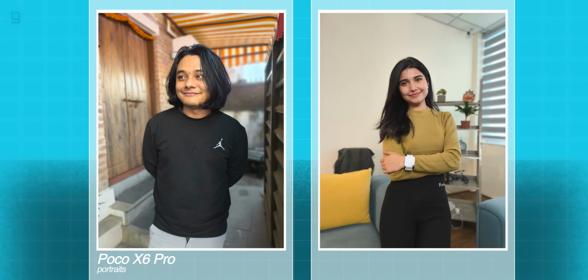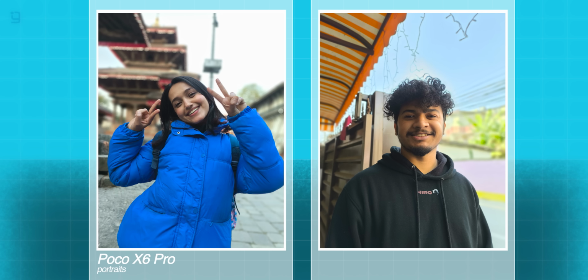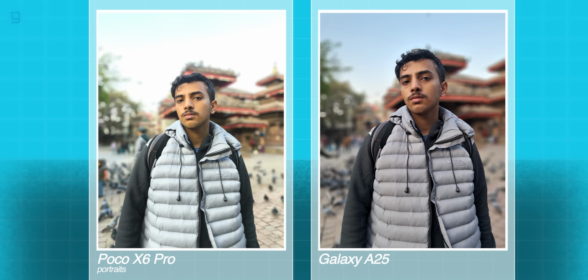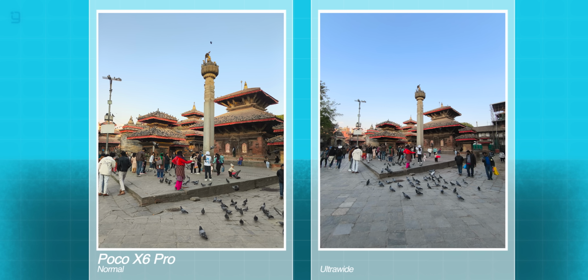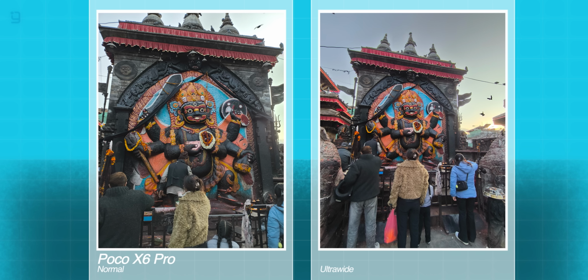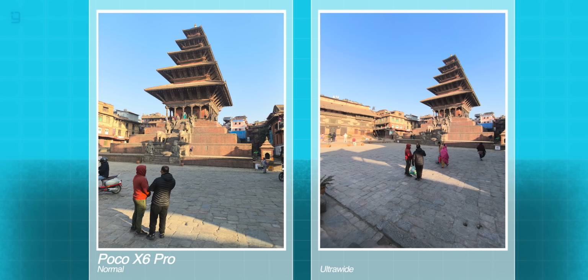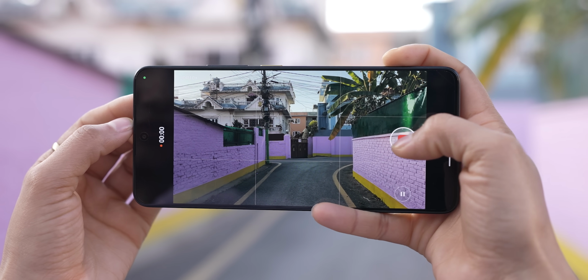When it comes to human subjects, Poco tends to brighten the faces, which looks good sometimes. Other times, like with the normal photos, the pictures are not consistently nice. Like in this image where the background is completely blown off, or this one where the picture is just too hazy. I will not complain about the selfies because they actually come out quite pleasing. The ultra-wide-angle images surprisingly have good color processing, but because of the lower res sensor, it does not have much details. As for videos, the Poco X6 Pro can shoot up to 4K 30 FPS from the rear camera.